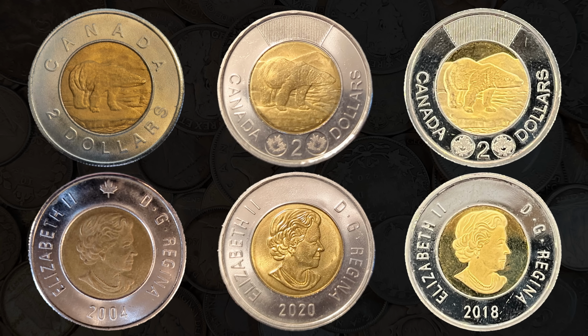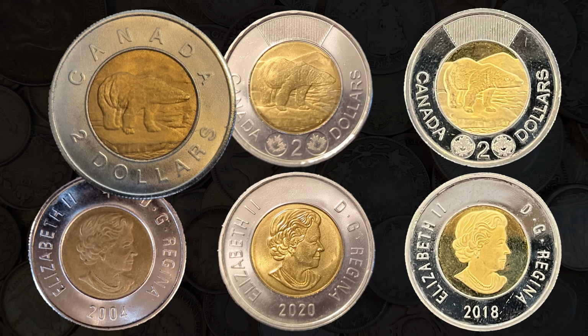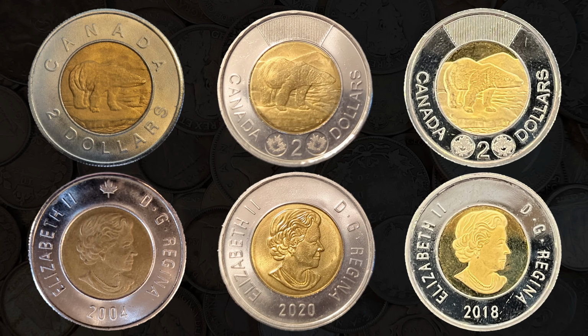On the left of the screen, I've got the cameltoe toonies, and you can see the split paw that gives it the name cameltoe toonie. It is the dead giveaway. The details are a little off, but close enough to fool a lot of people. The Queen's portrait is a little bit off. The numbers and the letters aren't quite right, but that dead giveaway is that cameltoe.